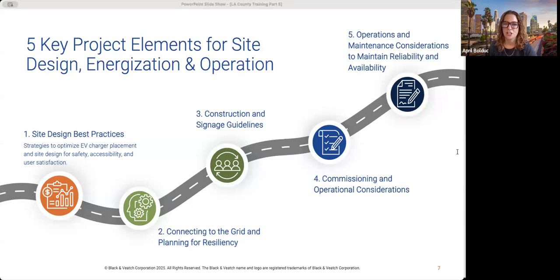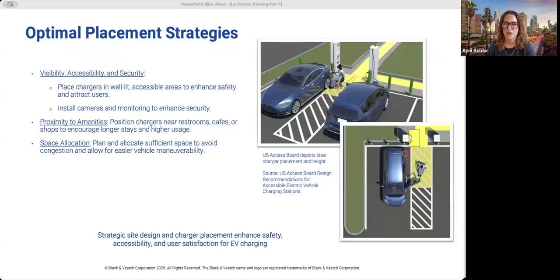And a well-designed charging site directly influences user satisfaction and safety. So we'll delve into strategic considerations such as optimal placement, visibility, accessibility, security, and proximity to user amenities, ensuring that every installation meets both user needs as well as the regulatory standards of what we've talked about in some of our previous sessions. And so, optimal placement strategies: let's talk about the best practices for site design and charger location.